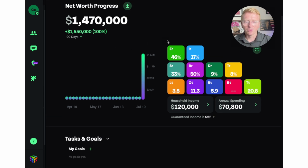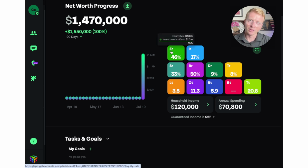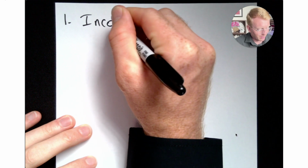Now, I'm going to go more in depth and explain what each of these tiles are because they are important as we're reviewing your financial wellness and your retirement plan. But first, we're going to focus on this, the equity rate, and how do you optimize your portfolio for long-term efficiency? So number one, you have to develop an income plan.